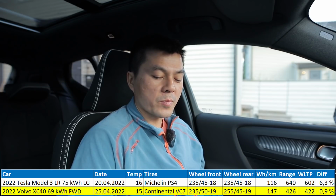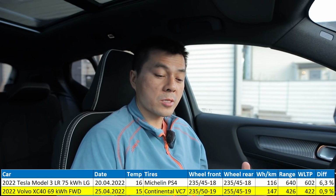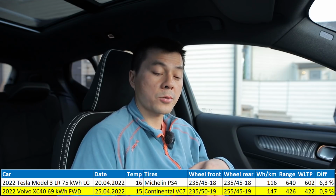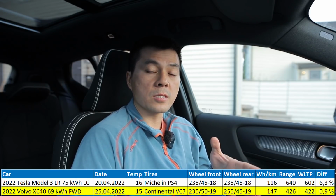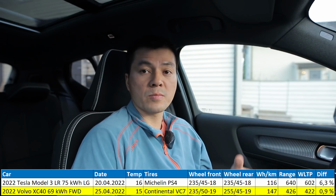I also checked now that today we managed to get 62.7 kilowatt hour. When I did the range test, I got 73 kilowatt hour. But I think this is very close, and the 0.3 kilowatt hour could actually be within the measurement error, since we don't have too many decimals in the trip meter.